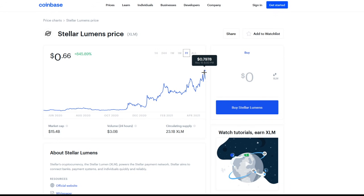Stellar Lumens XLM. Going into the end of June, I think if we could get above about $1.25, that should be our price target by the end of June. If Stellar Lumens can do that, we are going to see at least a 2x from this current price point. So it's just a great opportunity for a lot of people to buy in at a great price with these market dips.